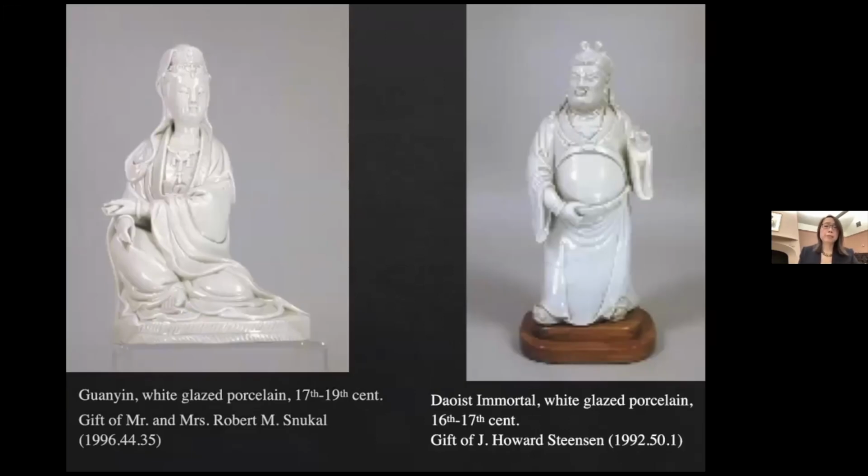Now, in the PAM collection, we do actually have quite a number of these white glazed porcelain figures. And I believe both are featured, or at least one in the new gallery. So on your left, there's a Bodhisattva Avalokiteshvara, known in Chinese as Guanyin. And it's a very common figure made in white porcelain like this. And usually seated, with an almost feminized appearance. And then on your right, it's a Taoist figure, simply titled Taoist Immortal. So there are actually quite a lot of these immortals flying around, and you can kind of guess the connection to longevity and possibly as a birthday gift to somebody.